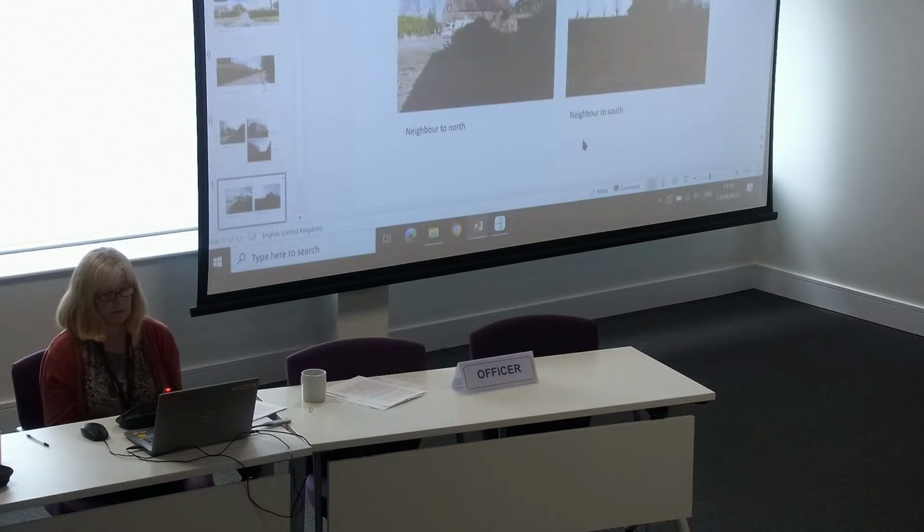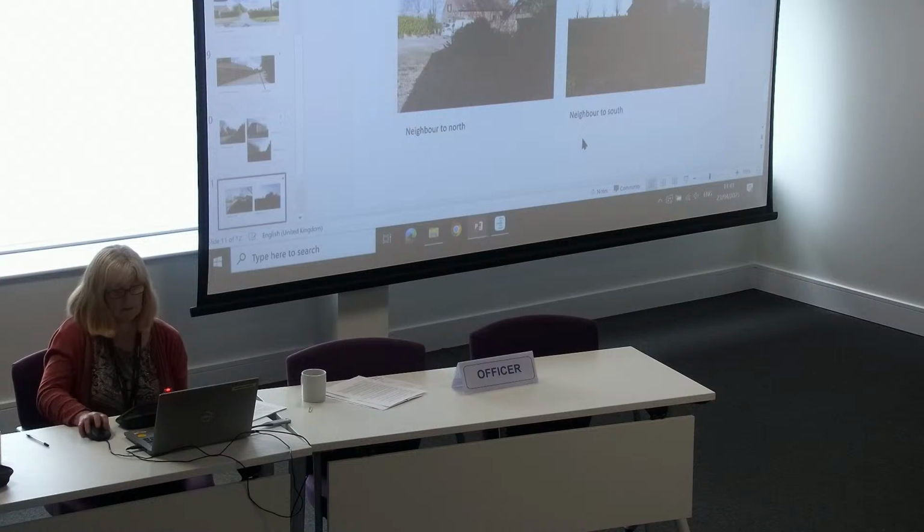And again, this is looking from the front of the proposed barn, looking back towards the existing properties in that area. This is the one to the north, and this is the property to the south, which has been a replacement dwelling. There used to be one a bit closer to the site. This has more recently been replaced.